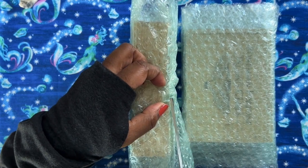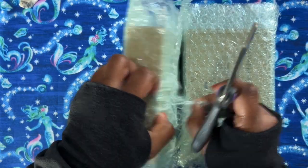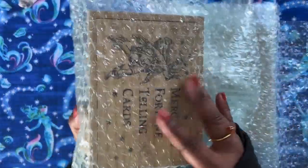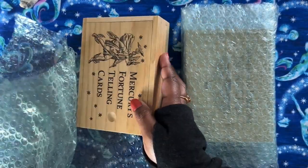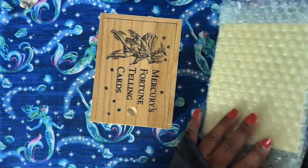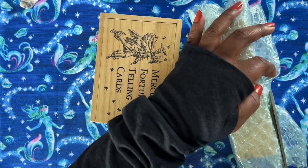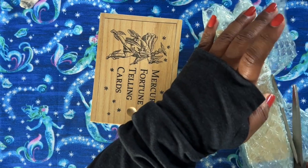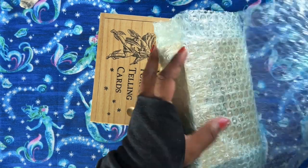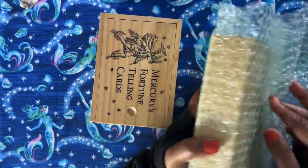Hang on. They ship them from Ireland, and I live in the States, so they come quite a long way. So I do appreciate how well packaged they always are. They put peanuts in the box, and they wrap everything in bubble wrap, and the books come with cardboard wrapped around them just so that they don't get bent up in shipping, and it's just really well packaged.